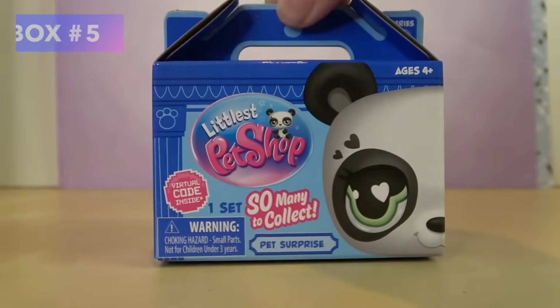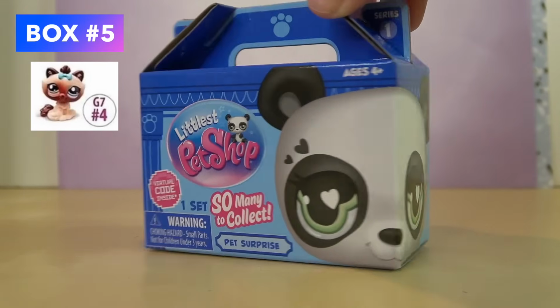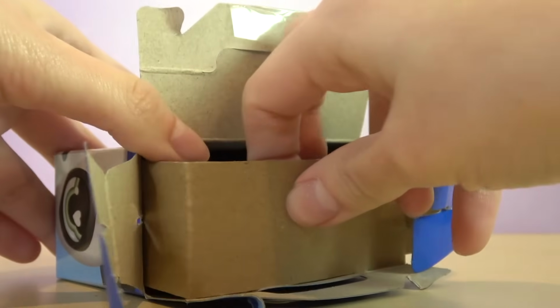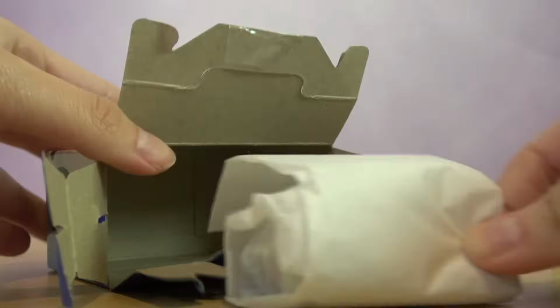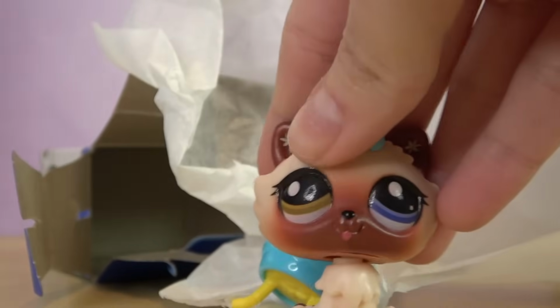Here's box number 5, and this time I'm going to guess the Himalayan cat again, and the anteater this time. What's it gonna be? What are you gonna be? I wanna know! Come on out! Suspense is killing me. Wait! Wait! I got one right! It's the Himalayan cat! Aww!